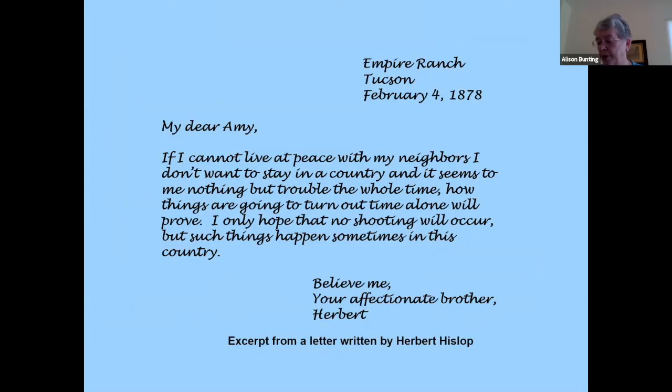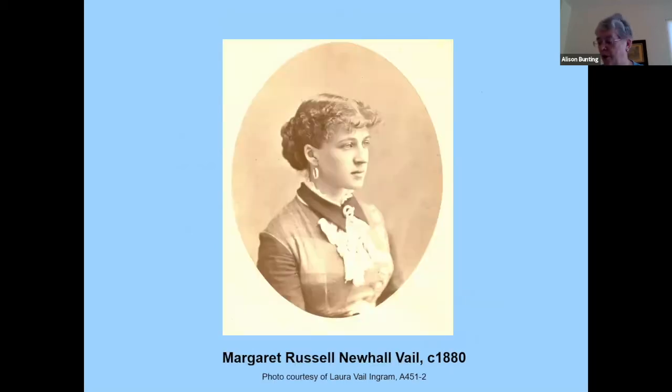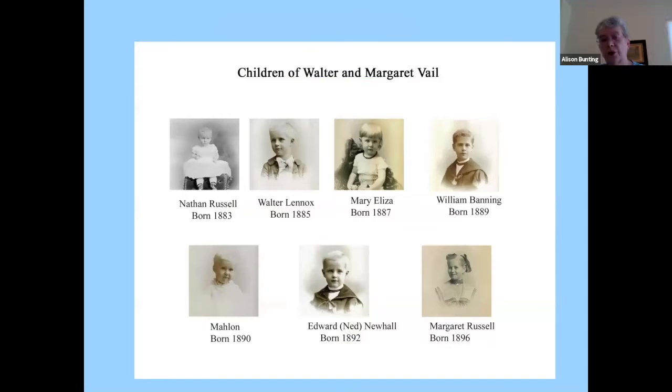Herbert Hislop left the partnership in 1878. And you can see from this letter he wrote to his sister that he was concerned about the neighbors, but he also had some financial issues to deal with at home. Walter's brother, Edward, known as Ned Vail, became a partner in 1879. John Harvey remained until 1881. That same year, Walter married Margaret Newhall, and she came to live at the ranch. Walter and Margaret had 7 children, 6 of whom were born while living at the Empire Ranch.